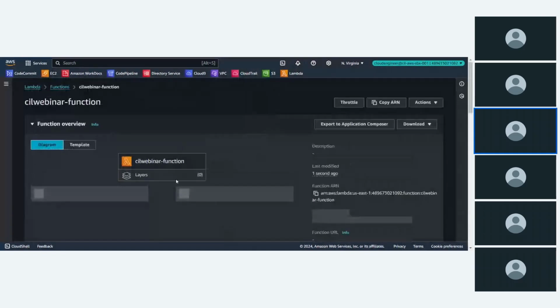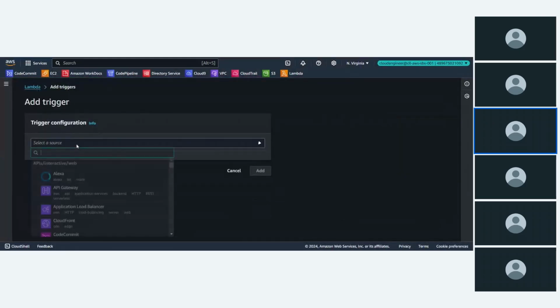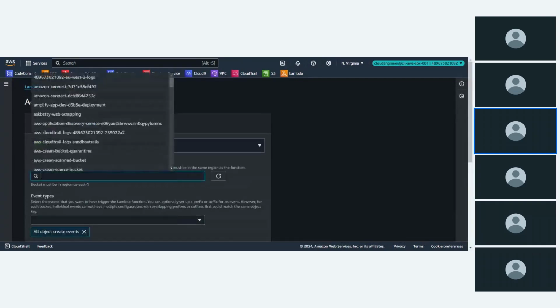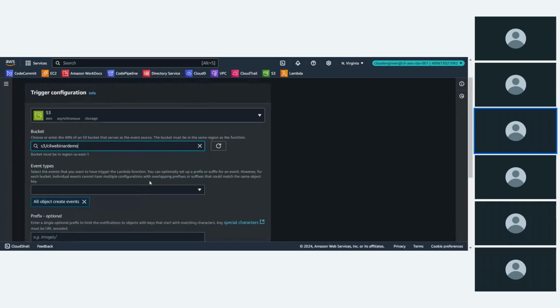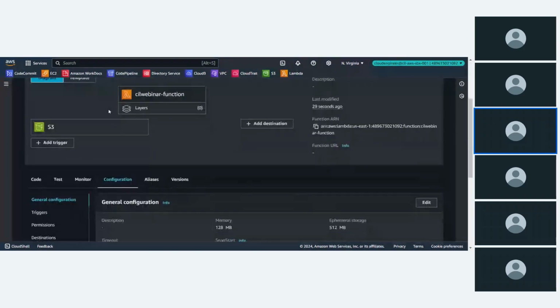Our function has been created successfully, and I'm going to add a trigger. I'm going to add S3 as the trigger configuration. We're going to be picking our S3 bucket. The name of our S3 bucket is still webinar demo, and we're going to leave the event type as all object create events here. We're going to acknowledge this and add trigger. So we successfully added this trigger.